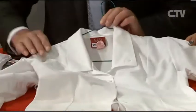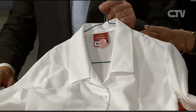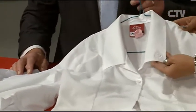And here's another shirt, and if you look at the colour of that, it used to look exactly the same. You're joking. And you can see that we have fixed that up beautifully. Oh, it looks stunning. It looks brand new.